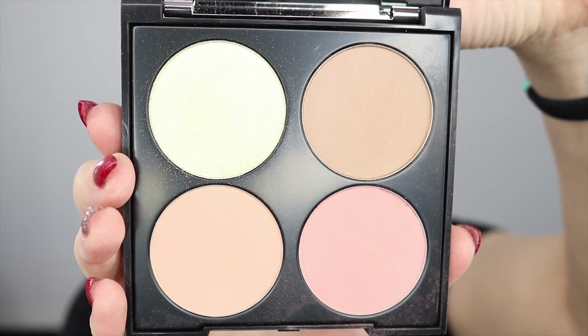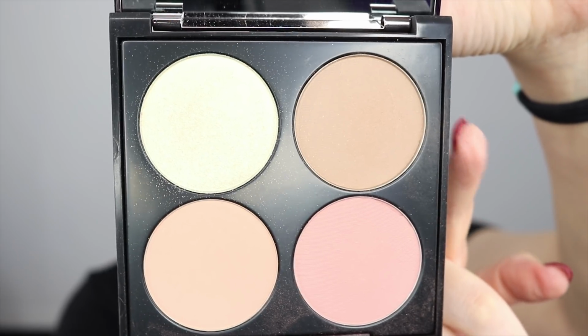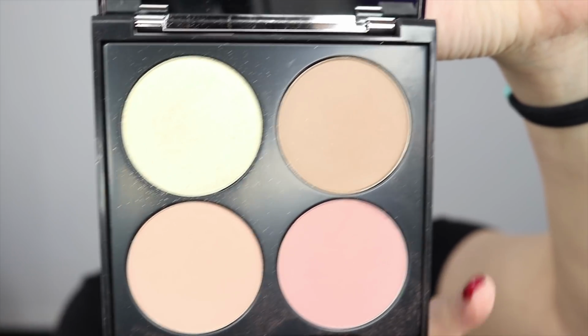Okay, I'm going to zoom in so you can look at the palette. Gleam, Tryst, First Crush, Sweetheart. All right, so my first mistake with this palette was assuming that just because Makeup Geek's porcelain highlighters are perfect for me, that the highlighter in this palette would also be perfect for me.